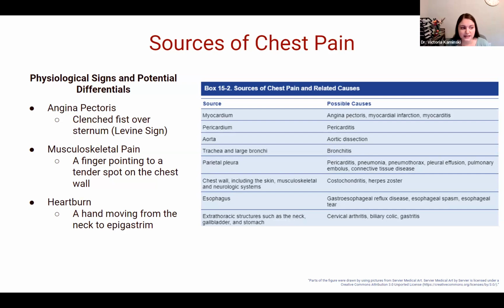That's usually the case in angina pectoris. With musculoskeletal pain, they may point to a very particular spot of where they're hurting on their chest. Whereas with heartburn, you may see a patient with their hand moving from their neck to the epigastrium and just continue to kind of rub that area.